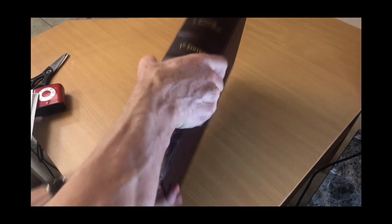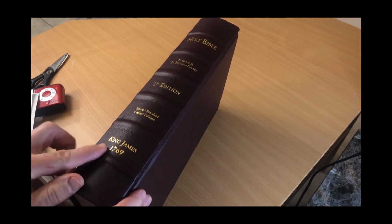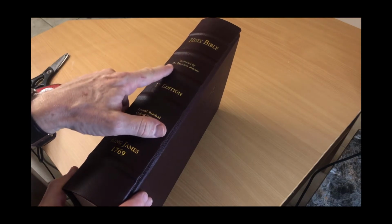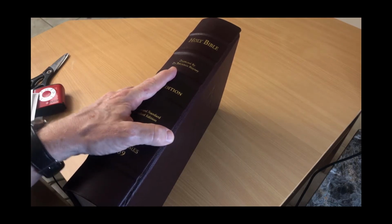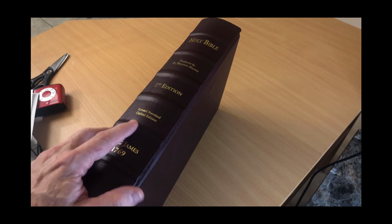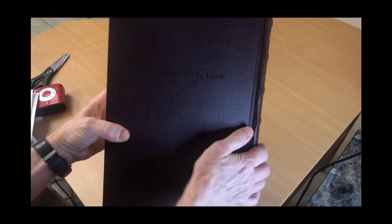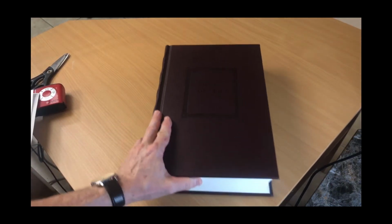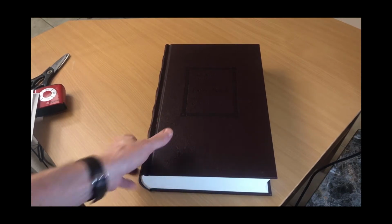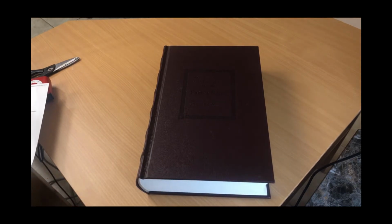And let's take a look at the spine. Raised hubs, Holy Bible, corrected by Dr. Benjamin Blayney. This is also known as the Blayney edition, by the way. First edition, Revised Standard Oxford Edition, King James 1769. And by the way, on the back, rescued from the ashes. And let's go through this and take a look at this fantastic edition.